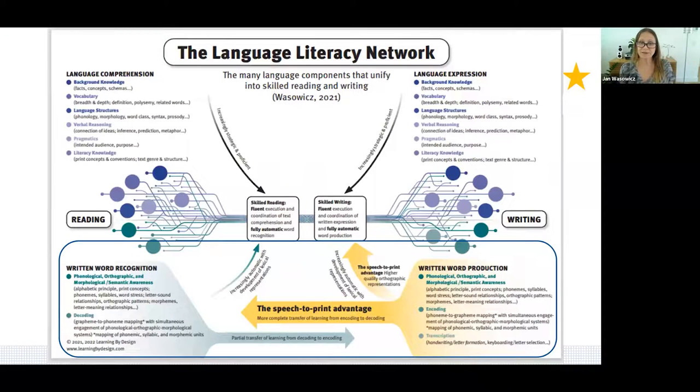All right, for the rest of today, and by the way, I'm going to pause in just a minute and see if you have any questions on what I've presented so far. But where we're going next is I want to focus on this section down here that I've put the blue box around, and really this speech-to-print advantage. What is speech-to-print instruction? How does it work? Why does it work? We don't have all the answers there, but we have some good insights into that. We know it works. The whys and the hows are a little less determined, but that's where I want to focus for the rest of today.